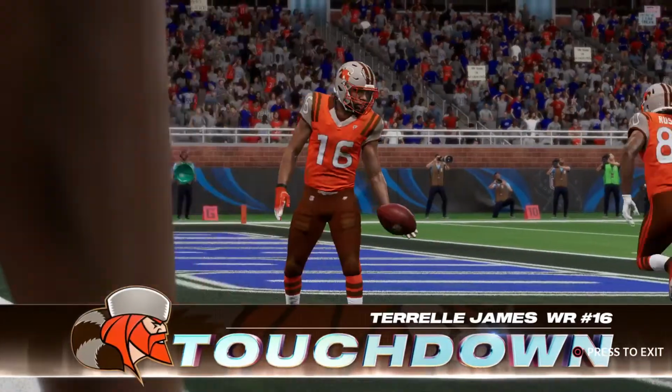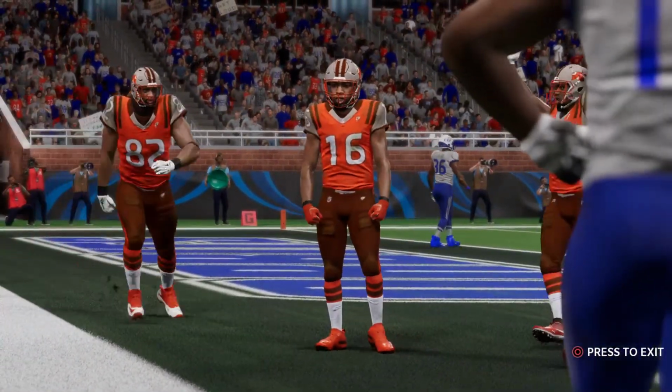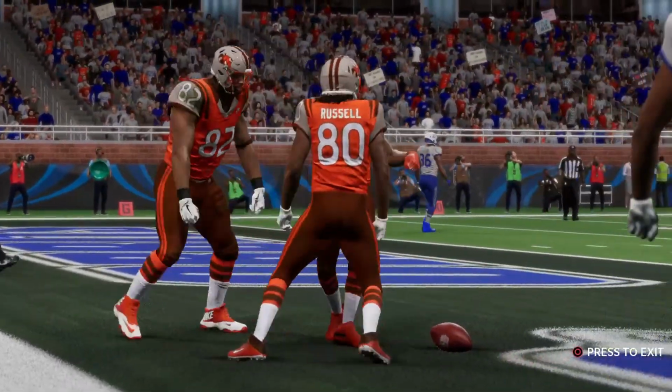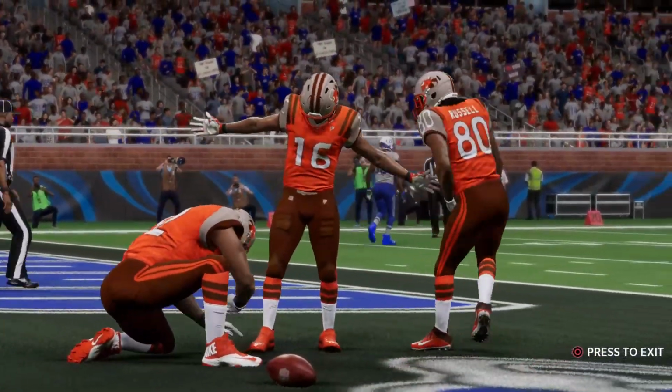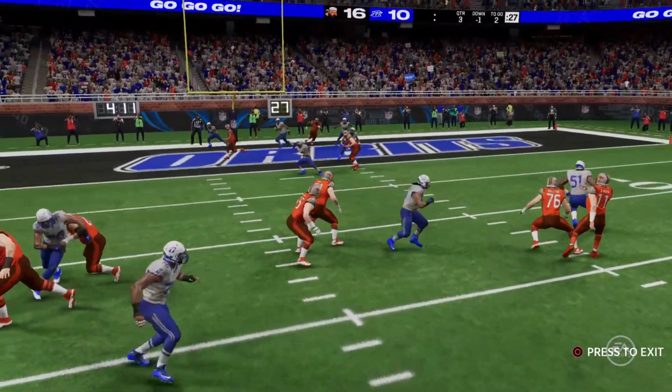Touchdown. A great effort there. His 2nd touchdown on the season. And the Pioneers go coast to coast and finish the drive off with 6 points. So this game tied at the half, but we are tied no more.